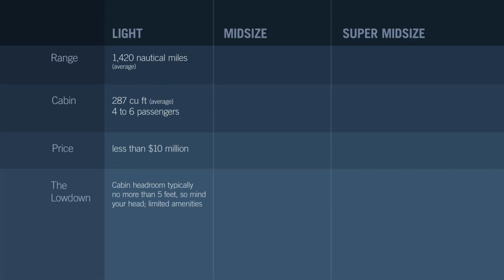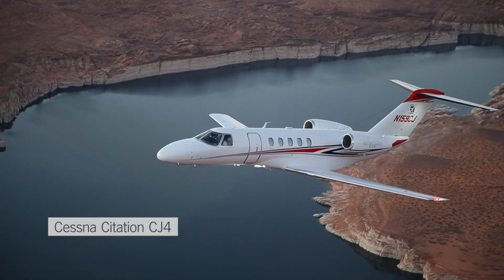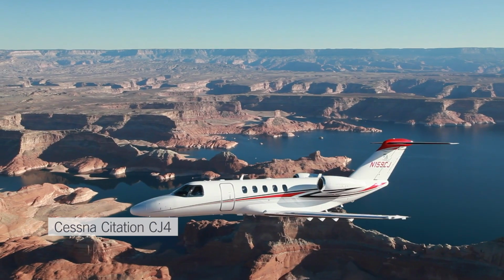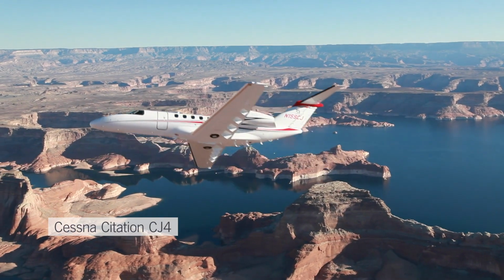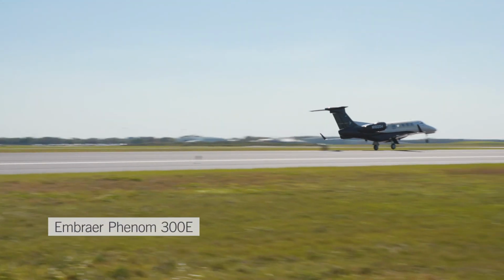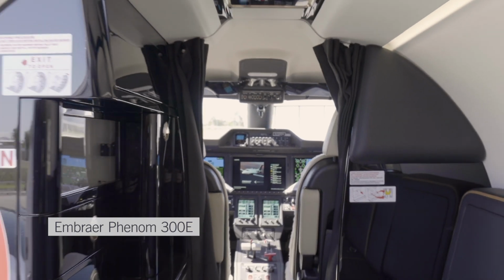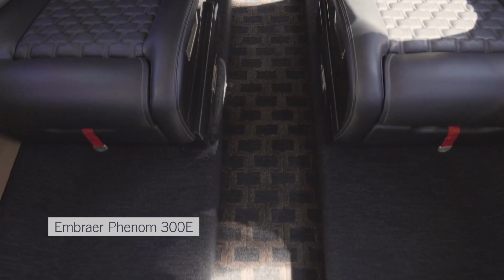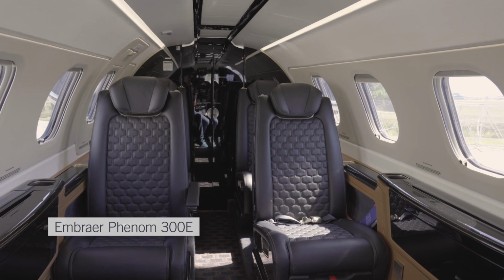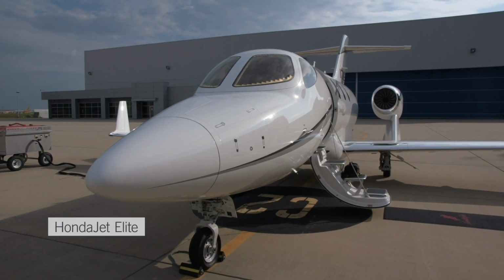Light jets typically seat between 4 and 6 passengers. Generally, they have range up to about 1,400 nautical miles. Being lighter in terms of the weight of the airframe, they have the advantage of being able to take off and land from smaller airports and airfields that have short runways. And that means they can get you into places you simply can't reach in larger aircraft. But keep in mind, the cabins are smaller. And that's worth keeping in mind for flights that could get longer than just over 3 hours.